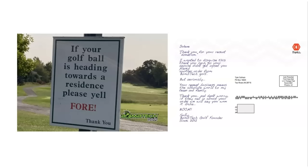So the first card is from Bomb Tech Golf. It is a very simple one, just kind of like a meme or a photo related to what was purchased. "Thank you for your recent donation. I wanted to disguise this thank you card so your spouse didn't get upset." So Sully over at Bomb Tech uses a little bit of humor. He deepens the relationship. He makes the person who purchased feel a little bit of a bond with him in his cards, and he does a really good job of that. And he just basically thanks them and gives them that warm, fuzzy feeling.